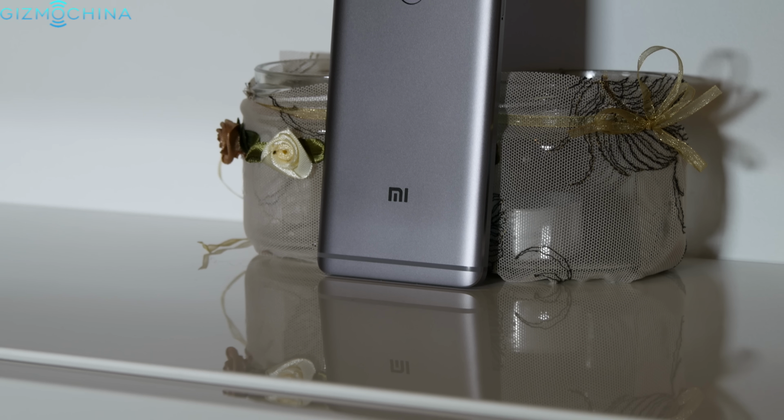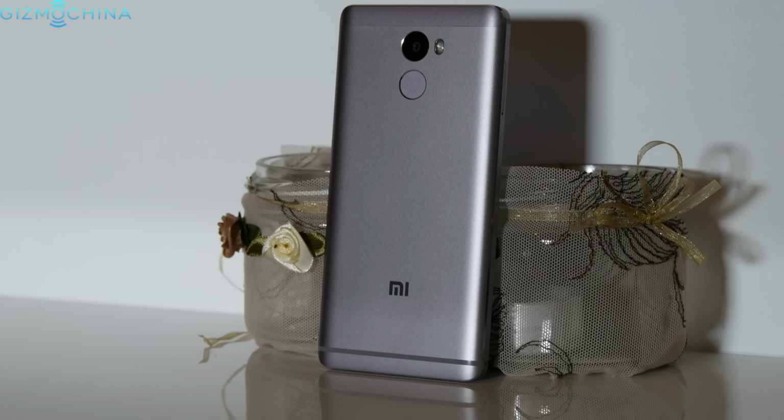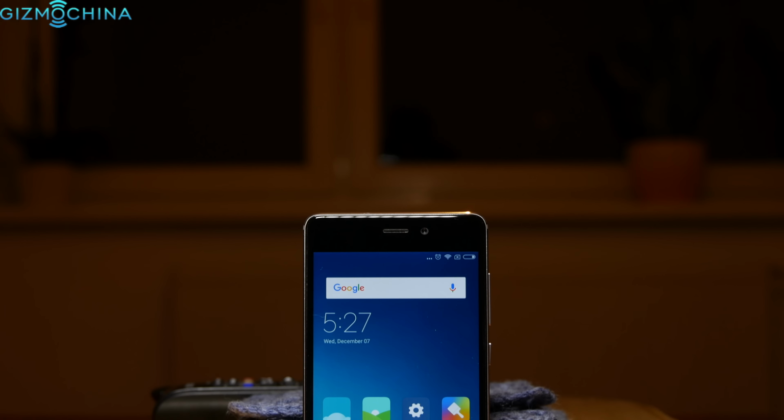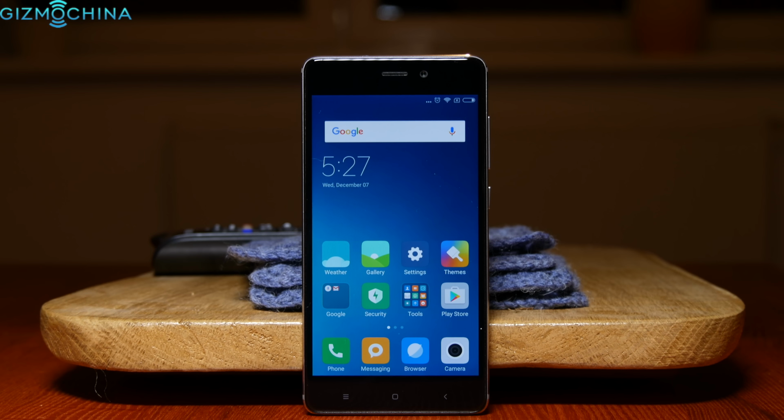Xiaomi's Redmi smartphones have been one of the most successful budget devices out there. The Redmi 4 is one of the latest offerings and it costs just $130, but it has a premium design and great specs. But is it really worth the price? My name is Linus and here's the full Gizmo China's review.